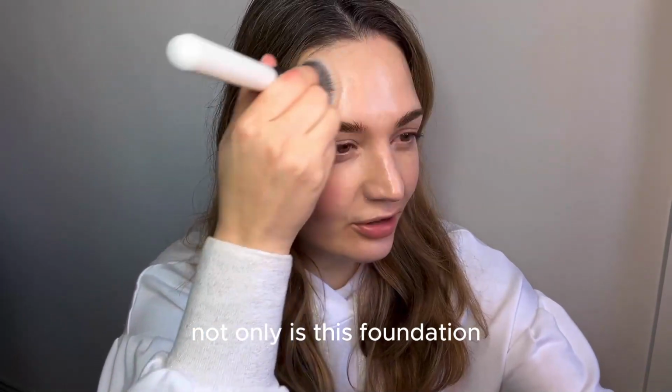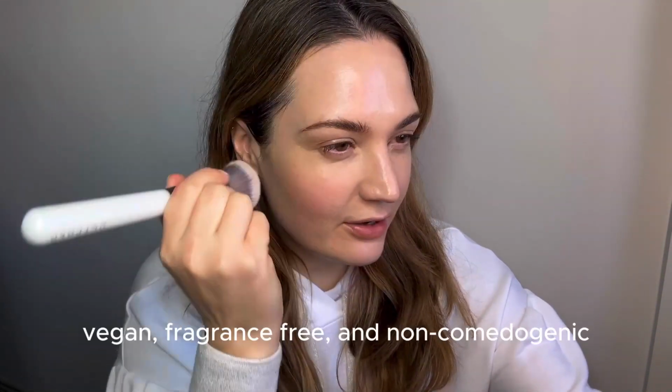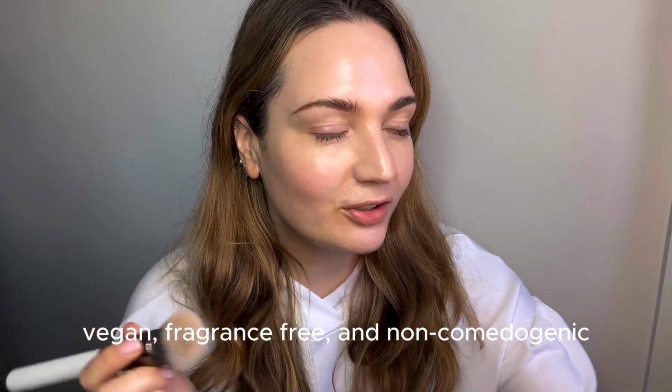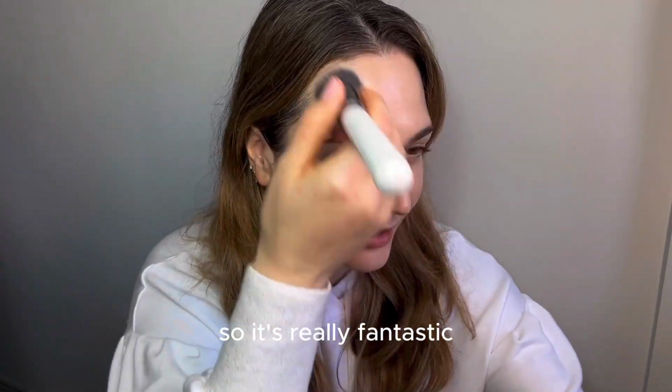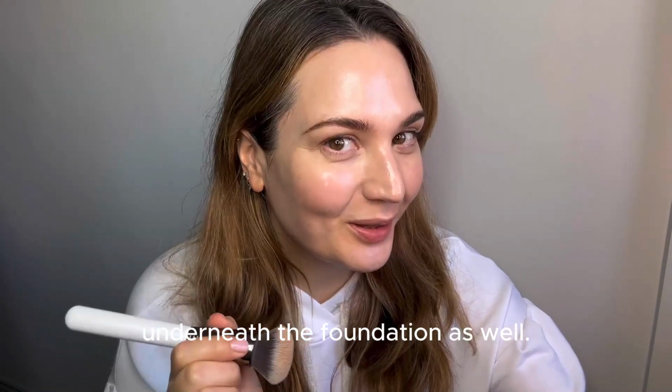Not only is this foundation matched to my exact skin tone, but it's also cruelty-free, vegan, fragrance-free, and non-comedogenic. So it's really fantastic if you want your skin to behave very well underneath the foundation as well.